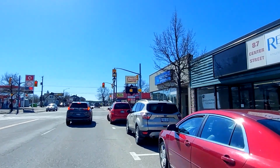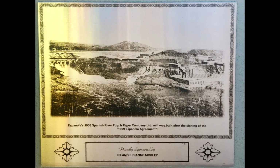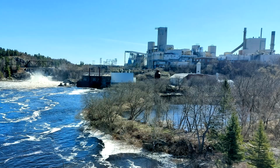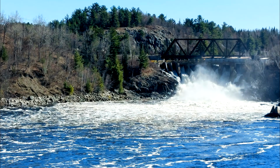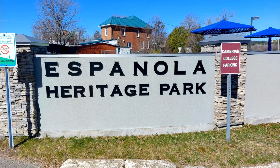Espanola, a town with a city feel, was founded in the early 1900s as a company town for the Spanish River Pulp and Paper Company. Today, Domtar's Espanola Mill and Dam provide an impressive view from the bridge spanning the Spanish River just north of town. At Espanola Heritage Park, informative panels explain the town's history, including a World War II prisoner of war camp located in the pulp and paper mill.